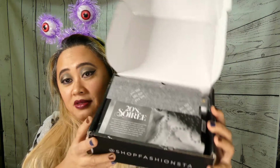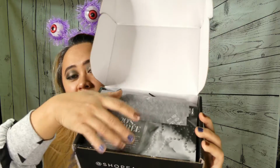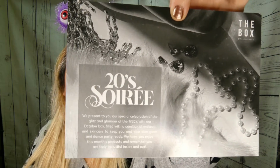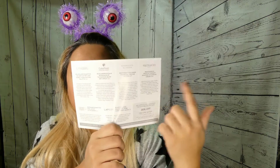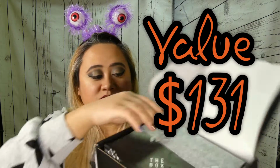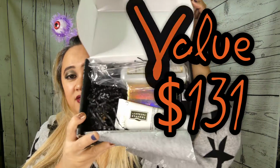So here's the box. Tissue paper and card. This one is the Roaring 20s Soiree. That's the theme for this month's box. You get a card in your box with products, information, and retail value. So the total value for the box this month is $131. Let's get into it. So, this is what I got.